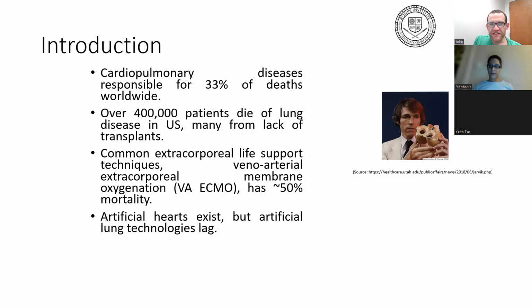And common life support techniques like veno-arterial extracorporeal membrane oxygenation has about 50% patient mortality. And 40% of the survivors have lasting brain damage because of complications from the surgery. So not a good thing to go on life support. Artificial hearts have existed since the 70s with Robert Jarvik, the guy you see there with the Jarvik 7, but artificial lung technologies really lag.